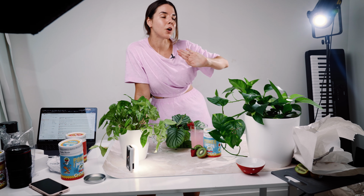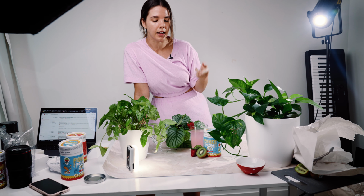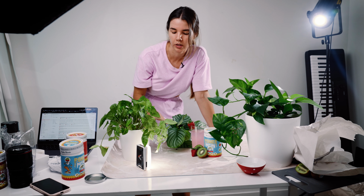So for our lighting, we have a bare bulb on the back here illuminating from behind, giving us a really nice shadow here. We've got a little key light here, the Aperture MC RGB light, which is illuminating the kiwi fruit and the strawberry. And we have a really big softbox just here. I'm actually using continuous light for this as well. The main reason for that is because I'm wanting to capture the movement of the dry ice, and the best results are gonna be on continuous for this.